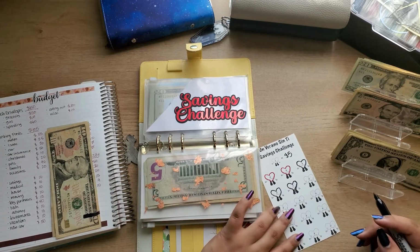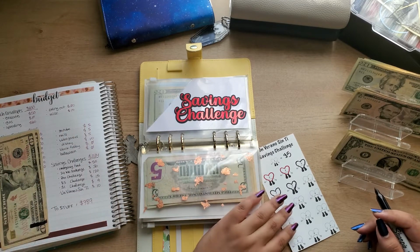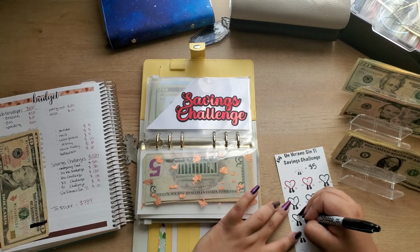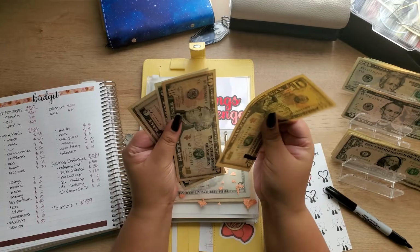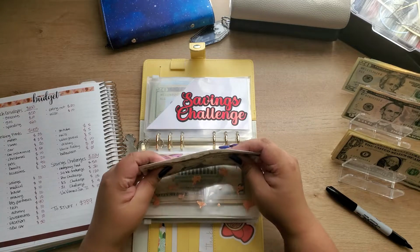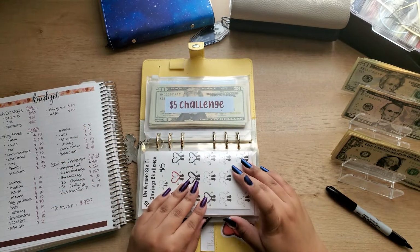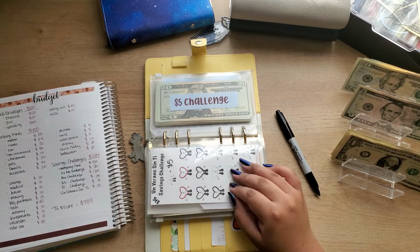So let's see, my Un Verano Sin Ti, I'm covering it up, that's why I can't see it. It's going to get $10. That's going to be 2 of these hearts. So 1 and 2. It's going to be getting 2 5s. So 10, 20, 25, 30, and 35, which is correct. After this one, I'm probably going to start one of Amethyst Treasures scratching savings challenge that I got.